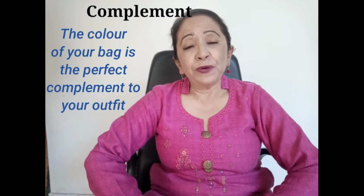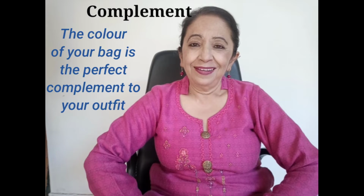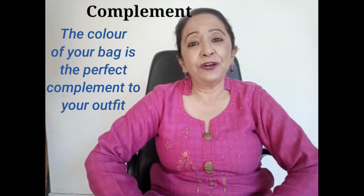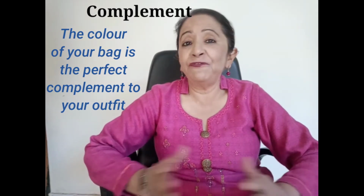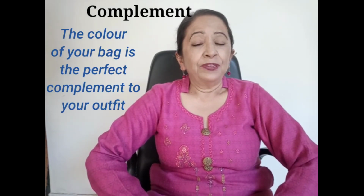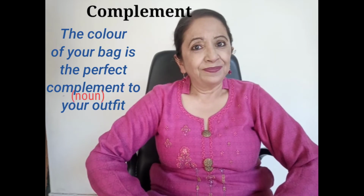Well, so let's see how this word can be used in a sentence. The color of your bag is the perfect complement to your outfit. That means the bag and your outfit are going very well with each other. Right. Now the word complement over here is a noun.